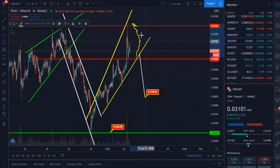These are my targets. First target, the bearish target, is 0.02845, and the upside target is 0.03248. But the only condition is high volume. If Tron breaks this support zone and breaks this downtrend line with high volume, then definitely it is going to hit 0.02845. This is the video, friend.